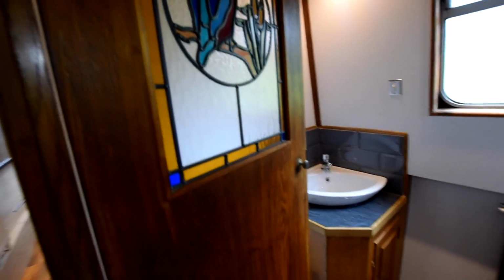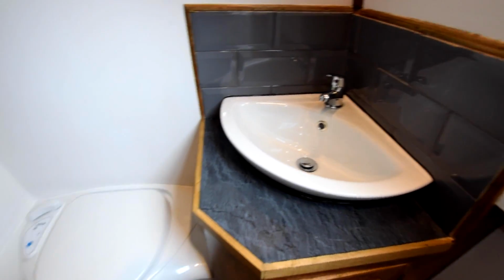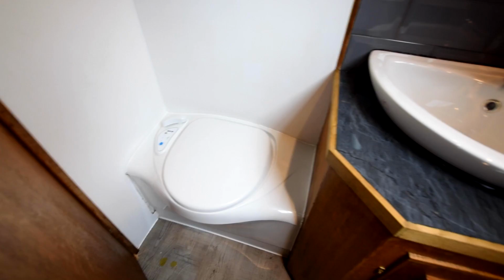There's a lovely stained glass Kingfisher that goes into the bathroom. The bathroom itself is 5 foot 5 inches long, vinyl lined shower cubicle, a couple of rails there for towels and things, ceramic basin over a cupboard, and the loo itself is a Thetford cassette. There's the cupboard. I also forgot to do the other cupboard in here, so I'm going to slot this in. It's between the shower and the door, quite a useful linen cupboard.